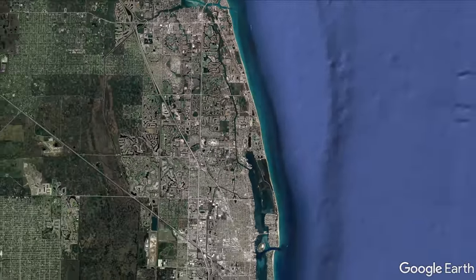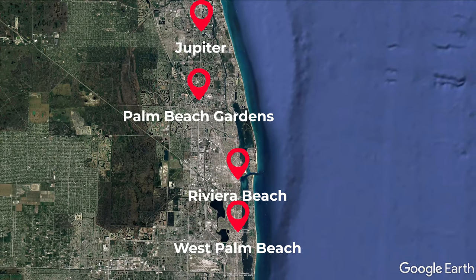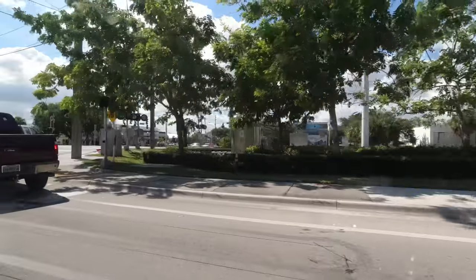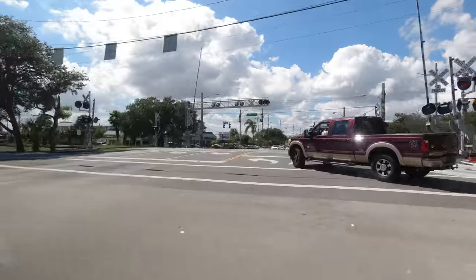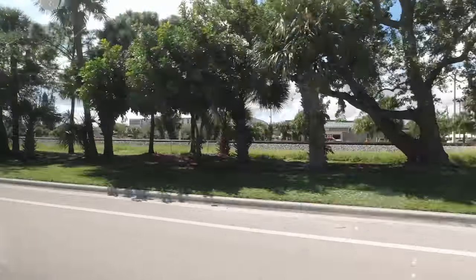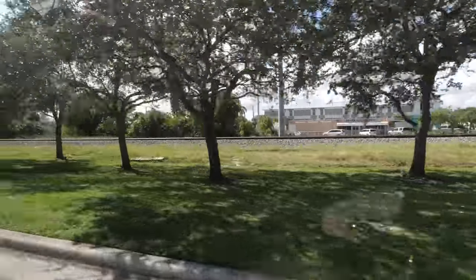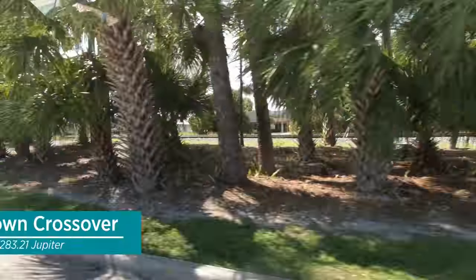We'll finish looking at the section between Jupiter and West Palm Beach. This will be my final time looking at this area from a construction point of view. The section of track from here at the new CP Indian Town crossover to the new CP Lake Park crossover in Riviera Beach is now finished with both tracks in service.